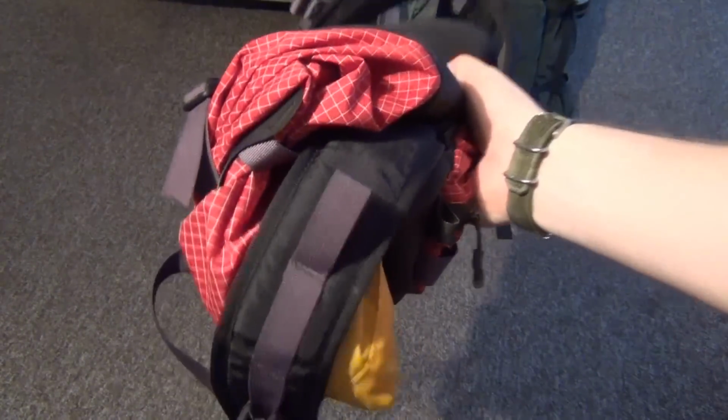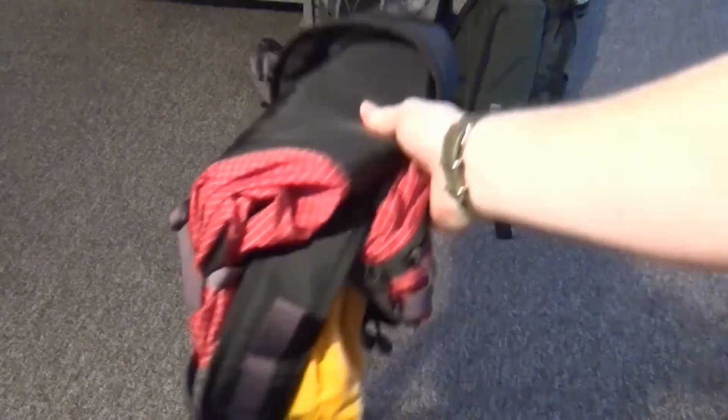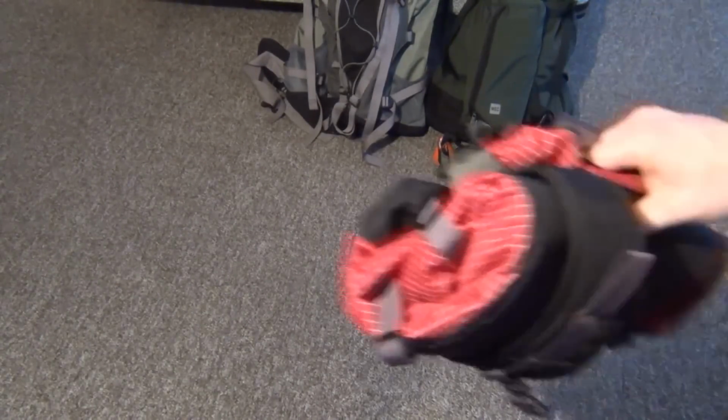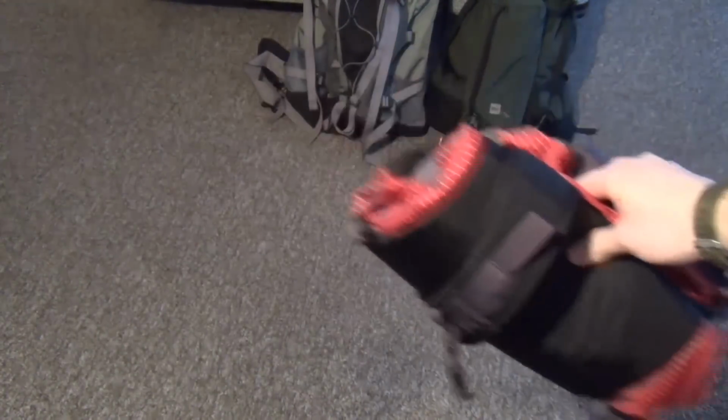Anyways, clearly not an EDC bag, just because of the lack of structure. You see how I can just roll it up like that, which is really cool actually, because if you ever go on a long trip with a large bag like that, this one can easily be compressed and brought along as a second bag. So anyways, clearly this is not going to be my EDC bag.